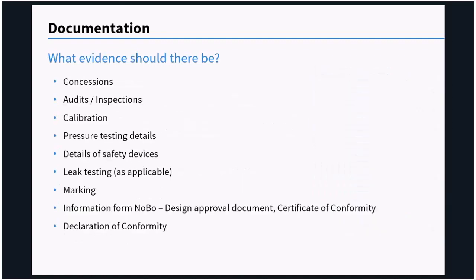So concessions, any concessions that are performed must be logged. Any audits, inspections, information must be available. Calibration of welding equipment and pressure testing equipment. Pressure testing equipment must be traceable to national standards. And any other critical information, critical calibration must also be traceable to national standards as needed.